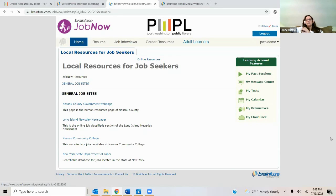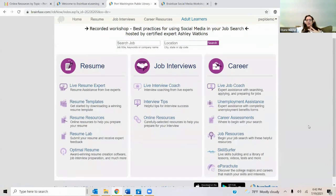In addition to all of the different resources when it comes to figuring out your career path and doing your search, you can connect with a live job coach. So the job coaches can really help you with any aspect of job hunting. They really specialize in helping you with your searching, filling out online applications, and different things that you can do to really prepare for any job that you are interested in.